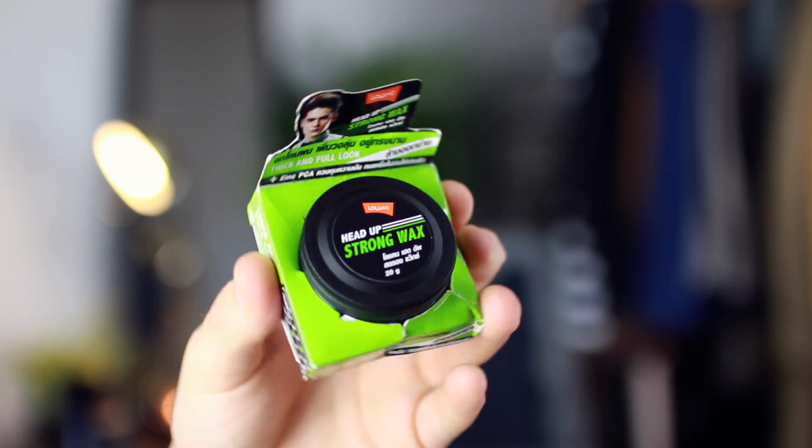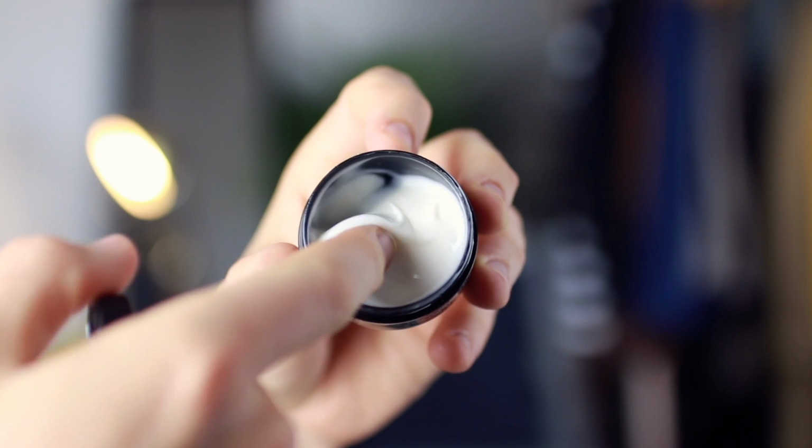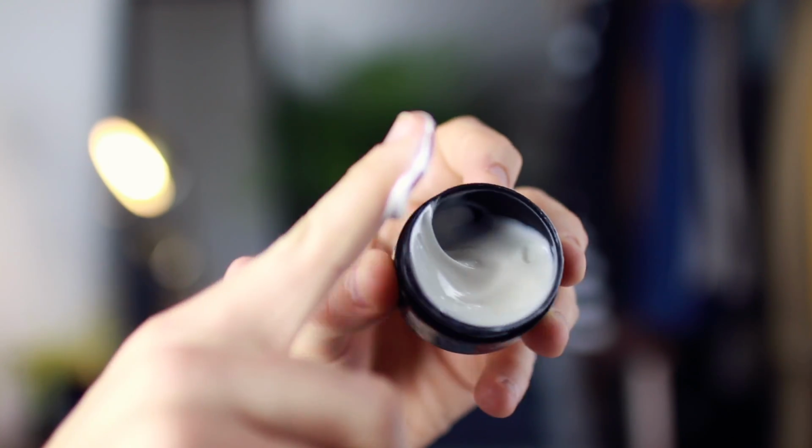This one isn't Gatsby. This is called by Lolaine, and someone actually messaged me to say this is big in Thailand. I did pick this one up in Thailand. Head up, strong wax, thick and full look. Wow, that is creamy. Almost fell out. Same sort of scent as the Gatsby. That, I think, will probably be quite fibrous. Yeah, fiber. So it's like a fiber wax. This will dry hard like a gel, but we might get crispy, flaky hair from this.